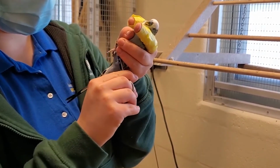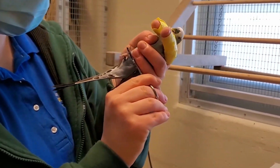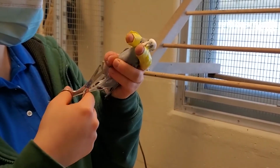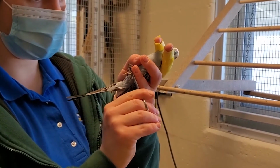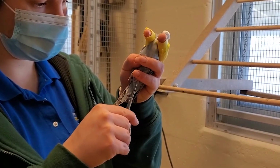And you can see this bird also has a band on its leg, and both of these birds have black bands. But in our flock, we have different colors that denote to us the different ages of the birds in the flock. Do the males and females have bands on the same leg? Yes, we band them all on the right leg unless there's some injury or something that prevents us from doing that. We might band the other leg.